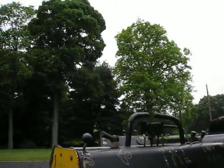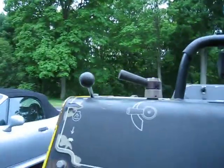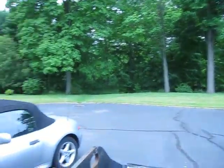Alright, as you can see, this is the Kohler motor, and if you look real closely, that's what's left of the serial number on the engine, which doesn't appear to match the serial number on the display plate. Well, let's start it up here.